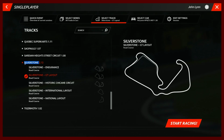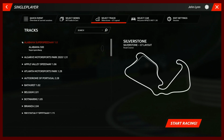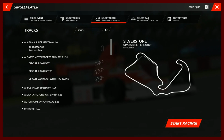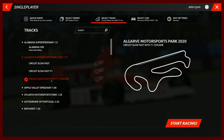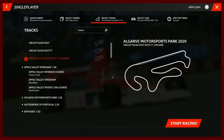So you can, well, I currently have that one selected, so I can't skip out of it. But you can go through each one of the tracks, and if there's any variations to the track, you can go ahead and select that as well. So here's the slow fast, the slow fast F1, slow fast with F1 chicane. So you can select any one of these. And yeah, it's just very intuitive and easy to follow.